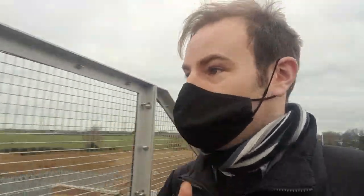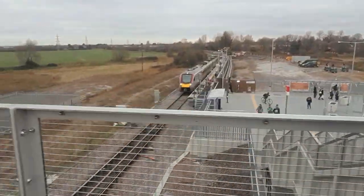Excuse me for rushing this bit, but I want to be on the bridge as the train pulls out. And then we'll go back down when there's less people, and have a look at the station itself. So there goes the train.